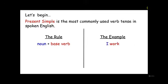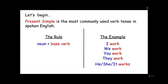I work. We work. You work. They work. He works. She works. It works.